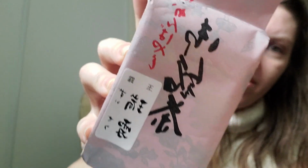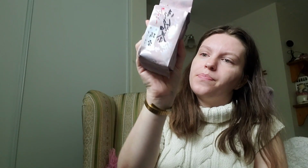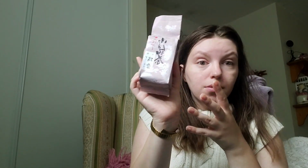Last but not least, we have this brick of Matcha, and I bought this from my shop in Uji, and I can't wait to try it. So the Matchas. Now let's go on to black teas, sun-dried teas, and hojichas.